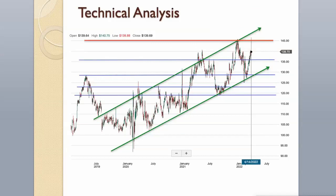Technical analysis. Compared to the overall market, the stock is an average performer. The long and short-term trends are both positive. Support levels are around $136 and $129. Next support levels are around $123 and $119. Resistance level is around $145.